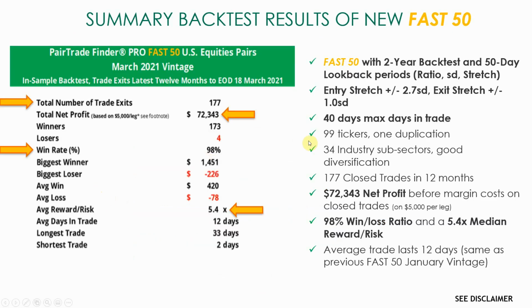Now, the summary of this back test, we'll just dive in a bit more detail. This is the summary from 19th of March 2020 to 18th of March 2021 for this group of Fast 50 pairs. We've got 99 tickers. There's only one duplication. There are 34 industry subsectors, so you're very well diversified across industry subsectors.